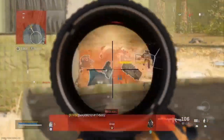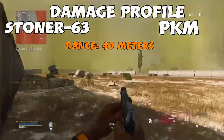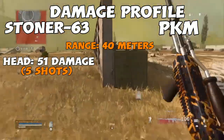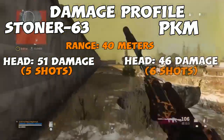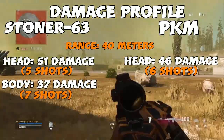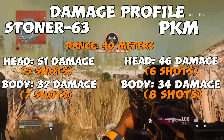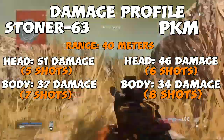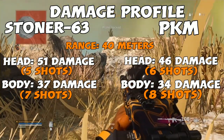Now let's get into the juicy stats, which is damage profile. Up to the range of 40 meters, the STONER deals 51 damage to the head, and it will only take 5 shots to down an enemy with full health and armor. For the PKM, it deals 46 damage, needing 6 shots to take the player down. For the body, the STONER delivers 37 damage, 7 shots to take someone out, and then the PKM 34 damage, which is 8 shots. Now, from 40 meters plus, the STONER does 42 damage, which is the same as the PKM, and to the body, both LMGs deal 28 damage.